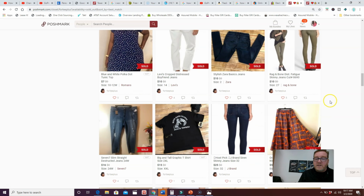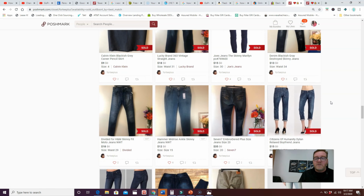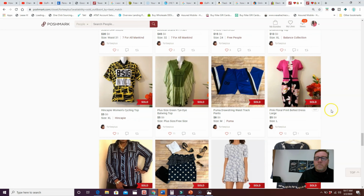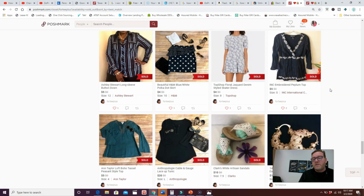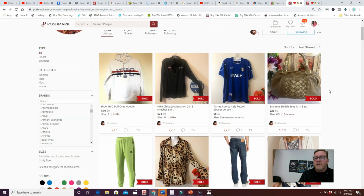All right, so lots of sales. Looks like we're selling a lot of pants. Got some shorts, some tops, a lot of pants. It seems like pants is probably your biggest niche there, and that is a good thing, I believe, to focus on a couple of niches. Like for me, shoes is a big one, but lots of pants.